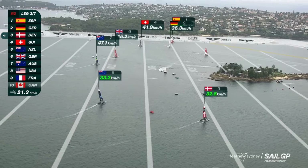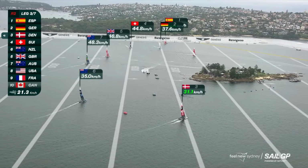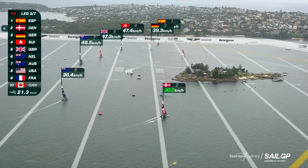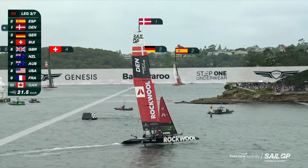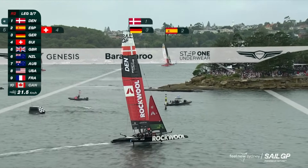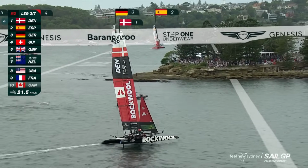Well, I'm about 100 meters away from Denmark. They've just lost a lot of wind, but they're about to get into about 30 kilometers per hour of breeze. So they are going to hook into this beautifully. And Spain on the other side has really dropped off. So it will be really neck and neck here.